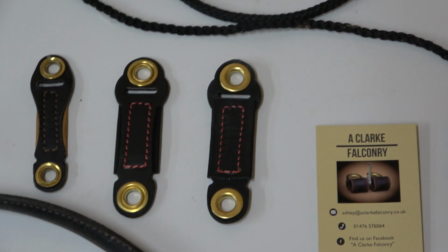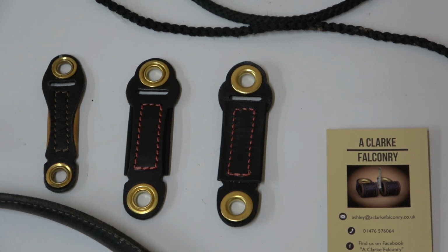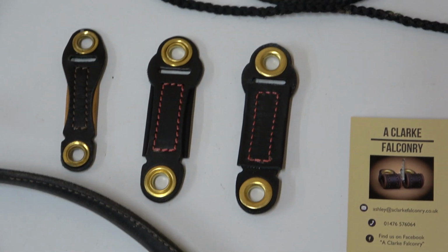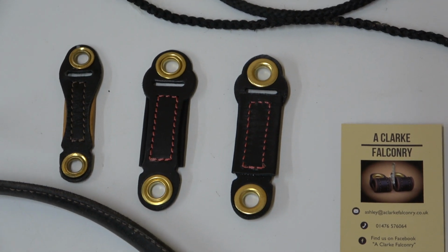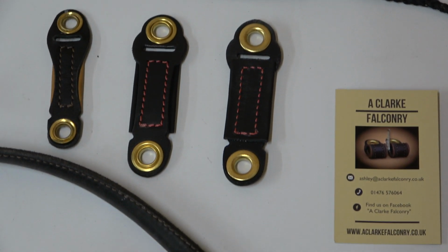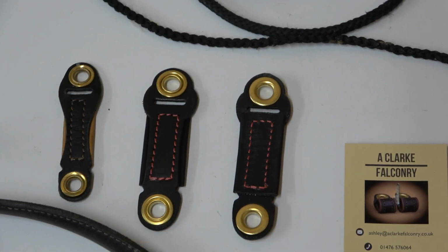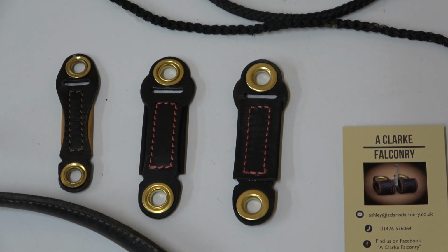So you don't even have to cast your bird up. If you've got a nice steady bird that will sit quite happily on your glove, I can get these on without casting up, which is absolutely awesome in my opinion. And if you want your bird to look good, you can do a much better job than what I can do.